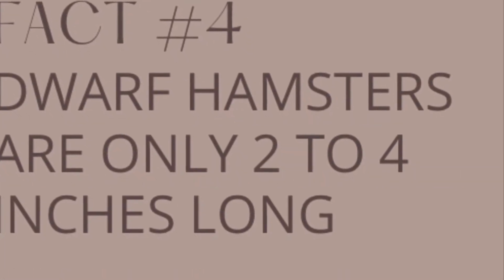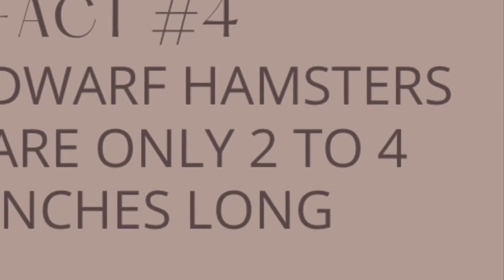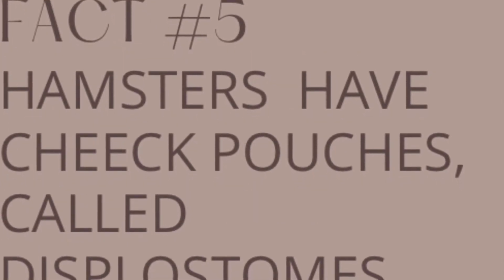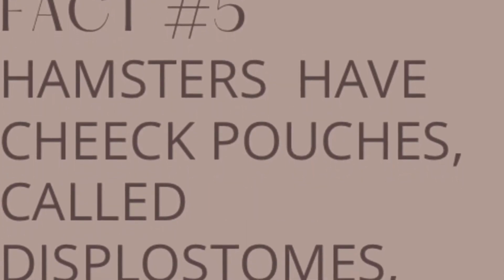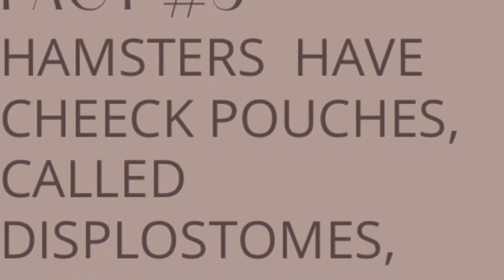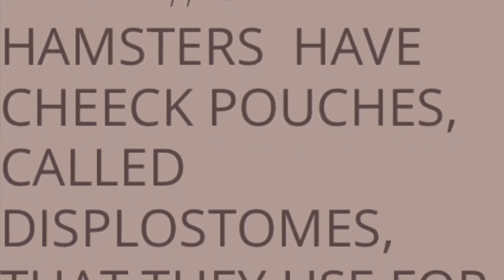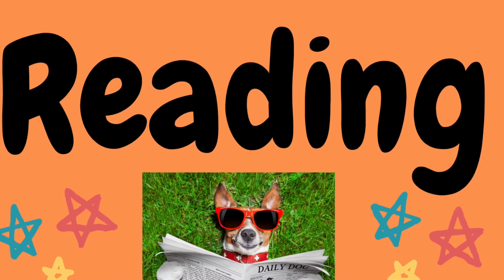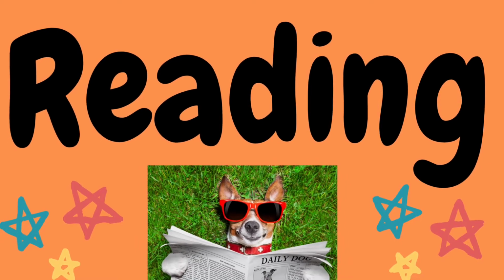Fact number four, dwarf hamsters are only 2 to 4 inches long. Fact number five, hamsters have cheek pouches called dysplastomes. They are used for storing food. Now let's listen to two fun stories about hamsters.